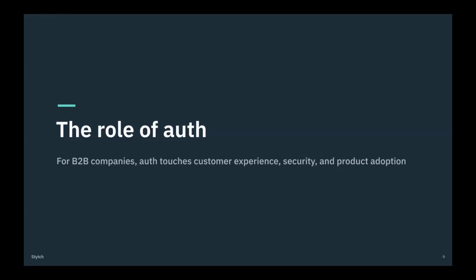For B2B companies, auth touches multiple surface areas. It directly touches customer experience, but also touches security and the stakeholders at B2B customers that care about security, like IT admins, et cetera. And then finally, it also touches things like product adoption. So whether it's easy to invite team members, whether it's easy for team members to self-serve joining your organization so that they can experience the product.